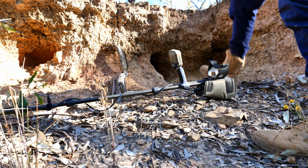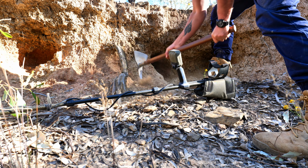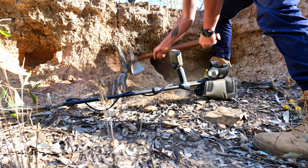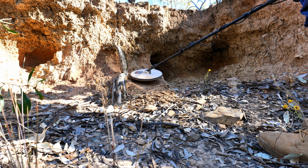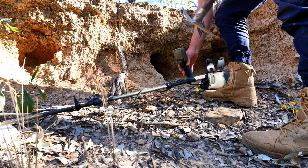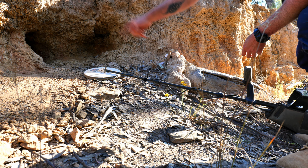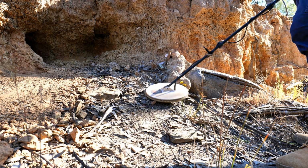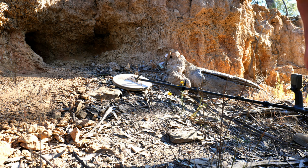It's a bit of an iffy one. Take it out, see if it improves. Something there. Well, that was weird. I must have flicked it all the way back here somehow. So, unless it's a different target, but very weird.